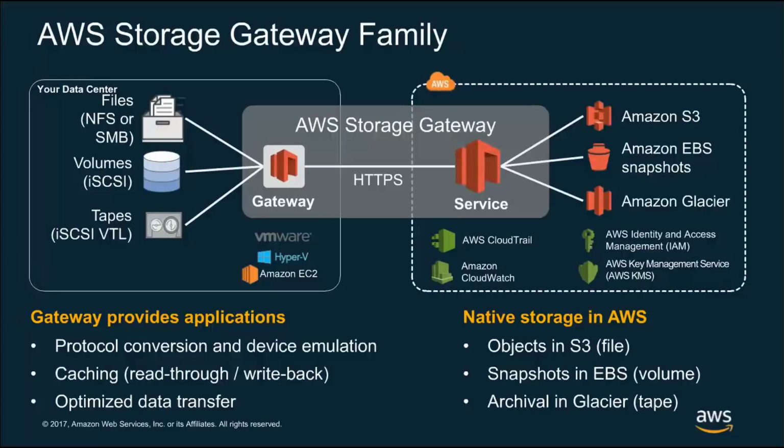No matter which type of gateway you're using, Storage Gateway has some core capabilities, core tenets. On the left, we see the file, volume, and tape storage that I mentioned on the previous slide. Those are accessed through a gateway, a virtual machine that you download from the AWS Management Console. We provide that for VMware and Hyper-V. We also have an AMI for running it inside EC2 for applications that are already in AWS.